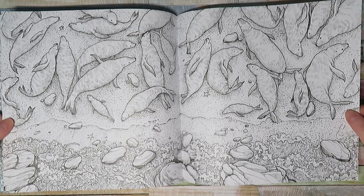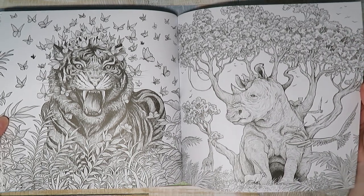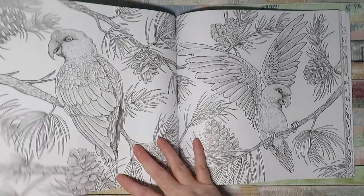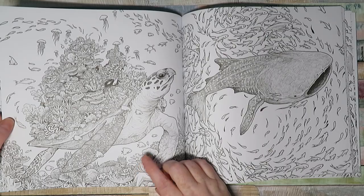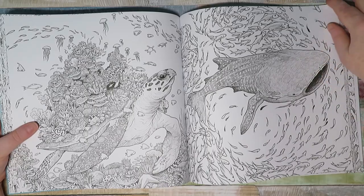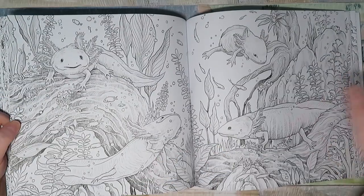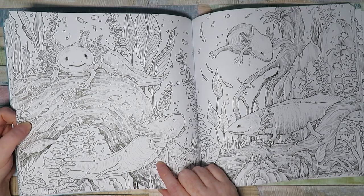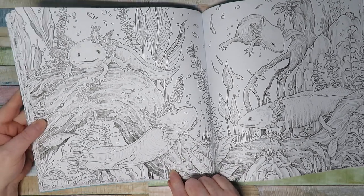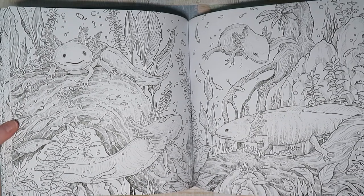Then we've got Galapagos sea lions, Sumatran tiger and black rhinoceros, thick-billed parrots and hawksbill turtles, which is obviously the one that's on the cover. Whale sharks, Ethiopian wolves, and this is another one I'm not sure how to pronounce, but it's Axolotis. They're really cute, it looks like some kind of underwater creature. It just looks like a fish with legs. How strange, never seen them before.